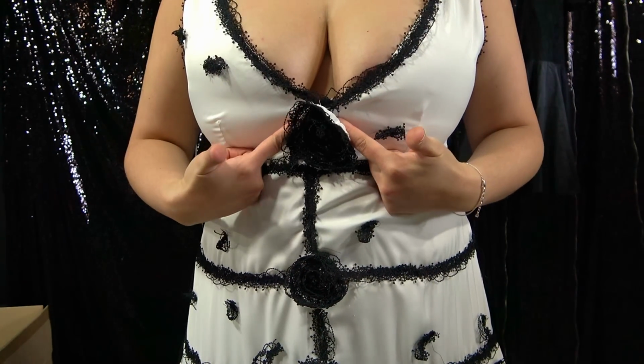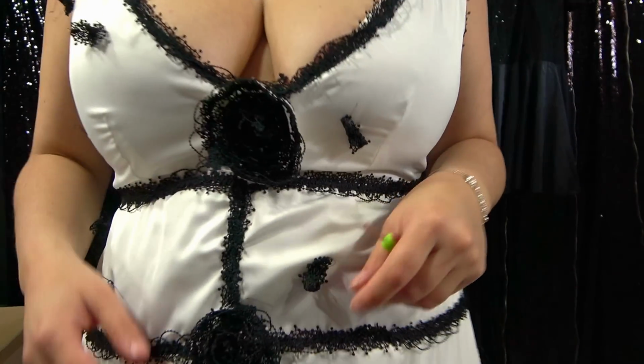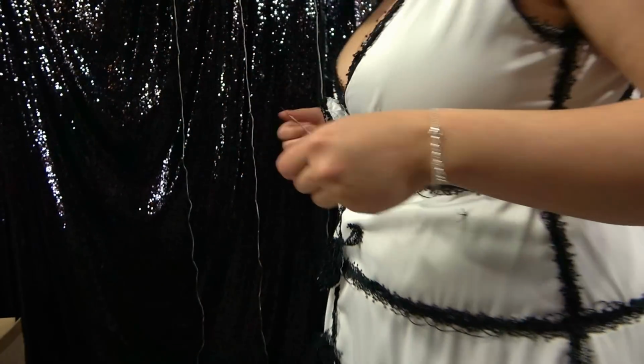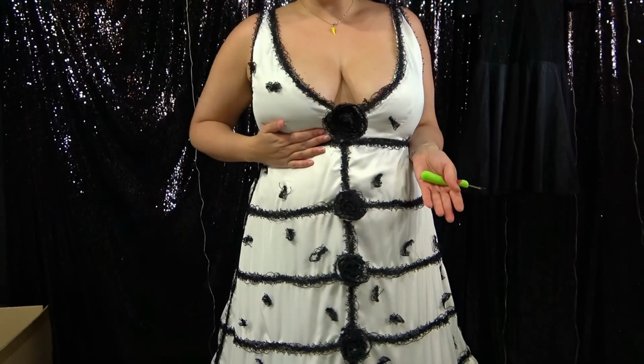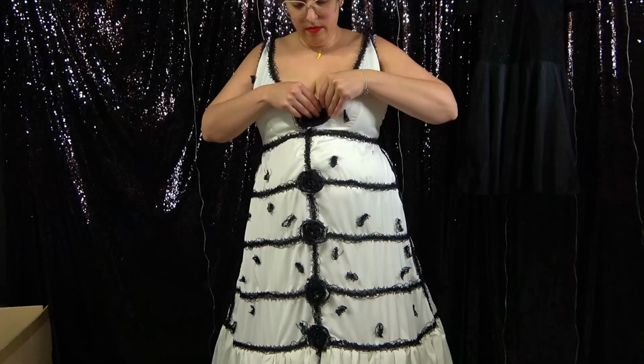I will open this to see if it will release a little bit of the tension here. Ooh, better. Not perfect, but better. And I just used the flower to hide the incident. I like it. Oh no, my flower is escaping.